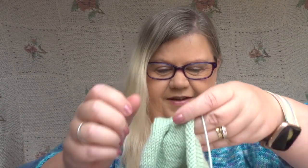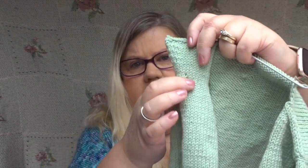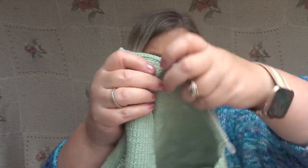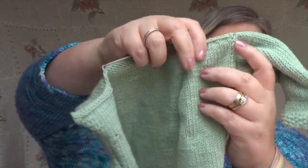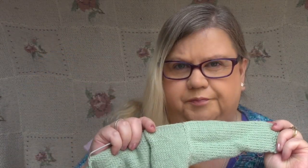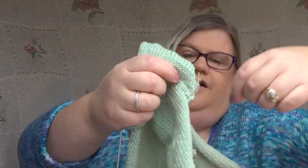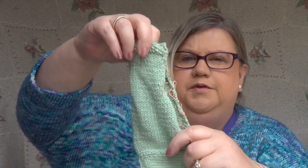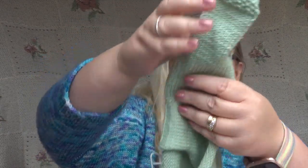happened. This is the little jacket. I have got a front, a back, the other front, and a sleeve, and then I ran out of yarn. So I've had to order another ball, which is really annoying. Both the balls I had weren't full balls, and obviously they weren't full balls enough to do the whole thing.